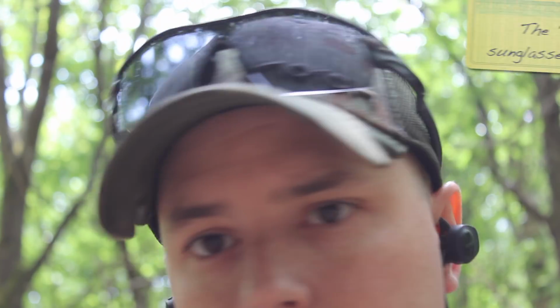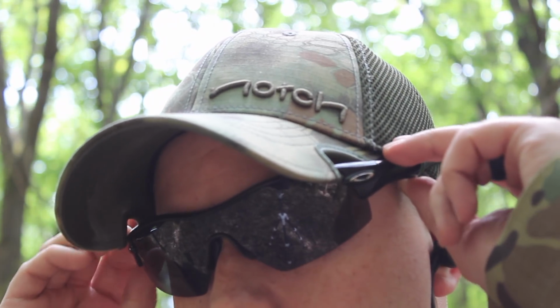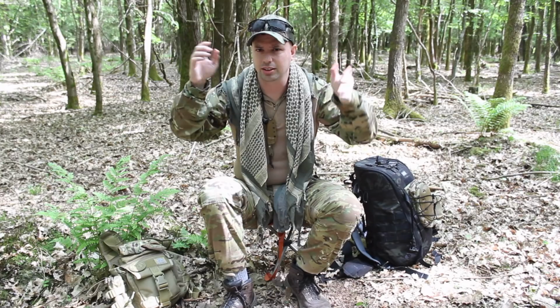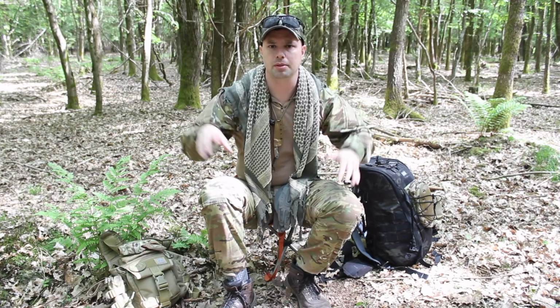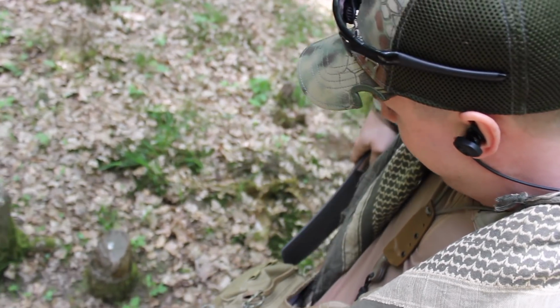First off is my Notch hat. Alright, so this is from Notch, and of course the reason for that is because I have these notches right here. I like these a lot. Right now I don't need them because I'm in a shaded area, but if I'm out in the woods, I probably have my Notch hat with me. So that's the first thing.